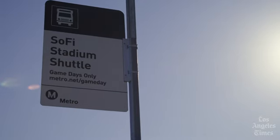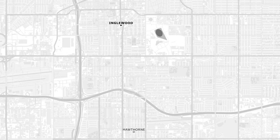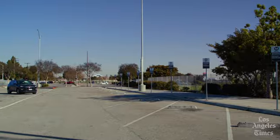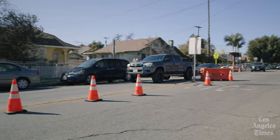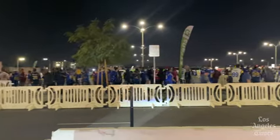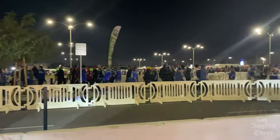If time is no object, you can park and ride a shuttle. A bus at the Metro Green Line station at the Hawthorne Lennox stop is free. The bus to the stadium runs every 5 to 8 minutes, but get there early. Metro and the surrounding lots fill up fast, and open street parking on game day is very rare. After the game, expect long lines to take the shuttle back and at least a 45-minute wait to get on. Or walk it. It's only a little over 2 miles.